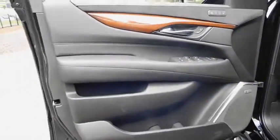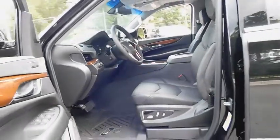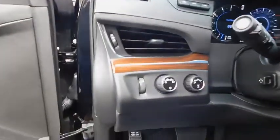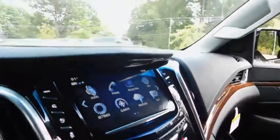Remote engine start, running boards, keyless entry, backup camera, four-wheel drive, navigation system, power liftgate, power passenger seat, leather-wrapped steering wheel, driver lumbar, power steering, adjustable steering wheel, front floor mats, aluminum wheels, four-wheel disc brakes, ABS four-wheel, cruise control, active suspension system, premium sound system.